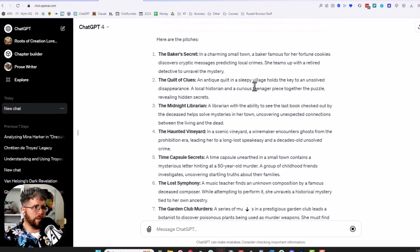An antique quilt in a sleepy village holds the key to an unsolved disappearance. A local historian and a curious teenager piece together the puzzle. The Midnight Librarian. A librarian with the ability to see the last book checked out by the deceased helps solve mysteries in her town, uncovering unexpected connections between the living and the dead.